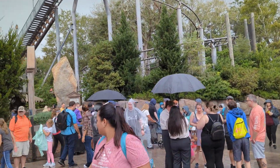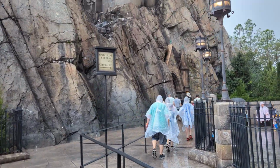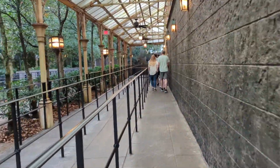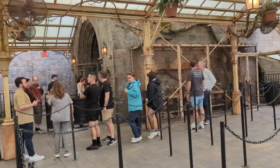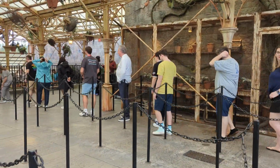The rain is certainly starting to come down again, so I'm going to ride the Forbidden Journey and try to stay as dry as I can. Regular line on the left, express on the right side. Got about a 35 minute wait, so I won't really mind it because it'll keep me dry. This is the absolute longest I've ever seen the line personally, but like I said, what happens when there's rain out and people want to stay dry? 35 minute wait or so.